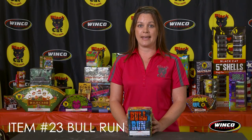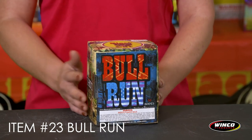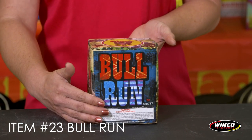Number 23 on the list is another great 20-shot Black Cat item. This is Bull Run, package 12-1. This has a suggested retail of $13.99.